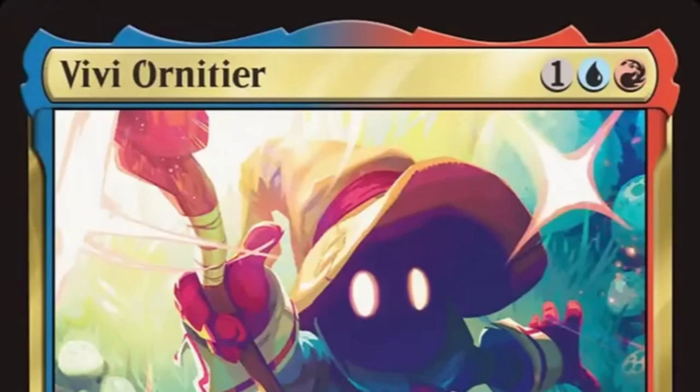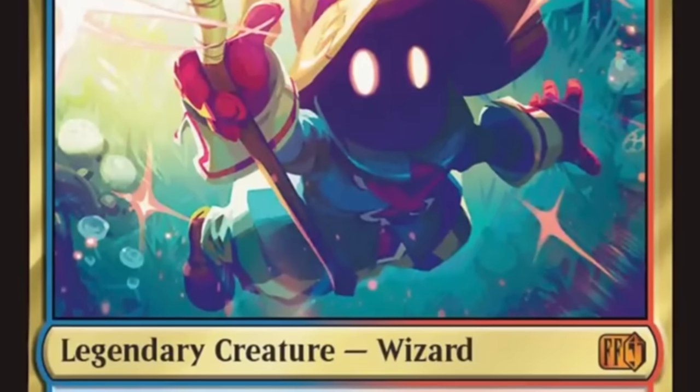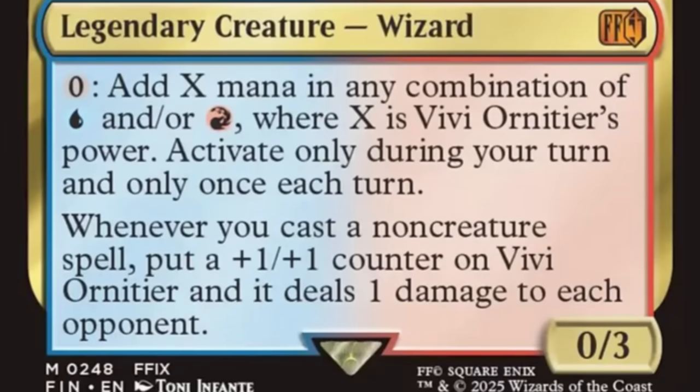Now again, it's a 3 casting cost, easy to get in Modern as well as in Standard and of course in Commander. When we look at this card as a legendary creature wizard, the wizard little subtext there, very important for a lot of different deck construction ideas, and the overall abilities of this card really warrant a second look. A lot of people recognized its greatness, and I think they even understated it a little bit. This one's going to go a long way, and a lot of players are still buying this card.